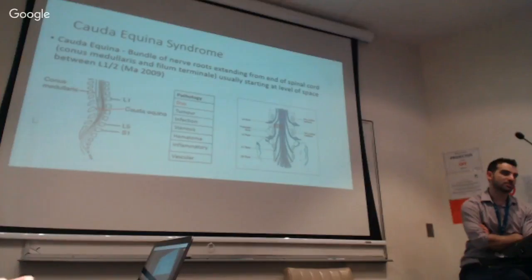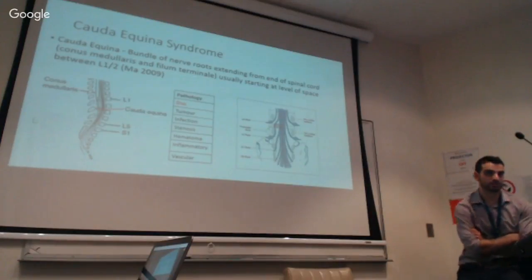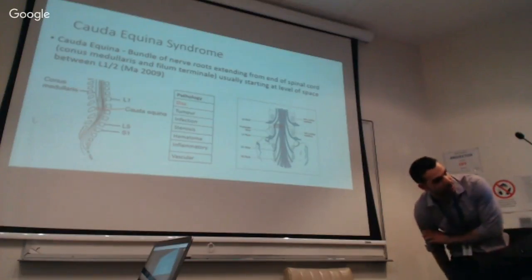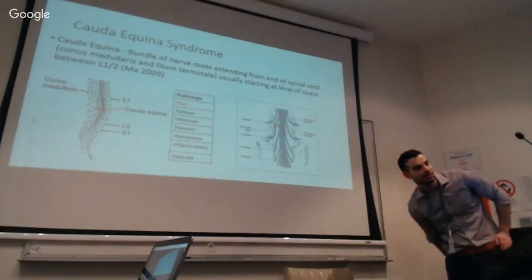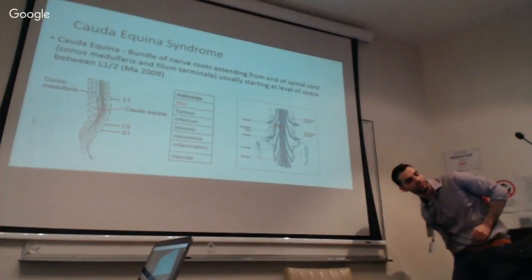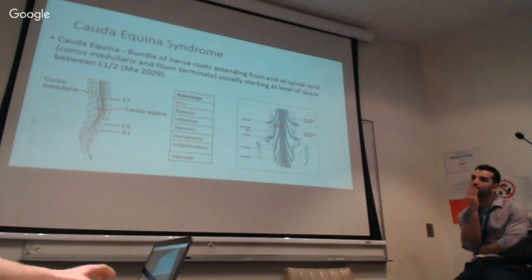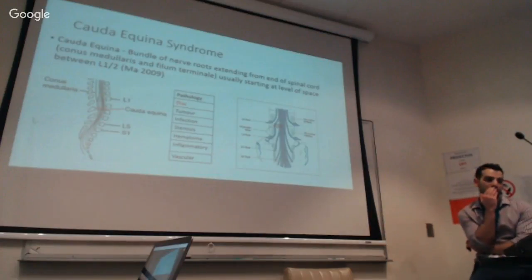Anything else in terms of signs? Especially a little bit of weakness. Did you expect that to be an upper motor neuron sign or a lower motor neuron sign? It depends on the level of the lesion, but you'd still expect it to be a lower motor neuron sign, because it's the motor fibers, not the actual cord itself. Yeah, so it's the nerve roots.